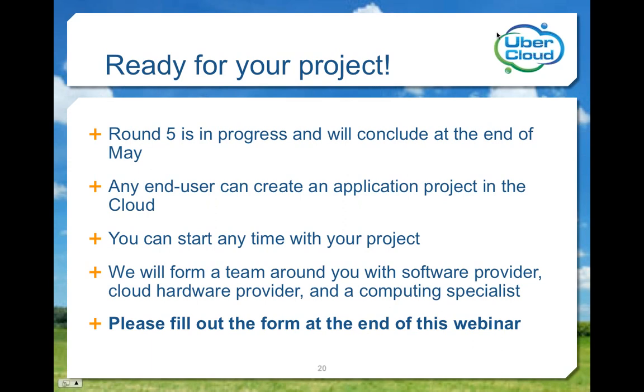And now we are ready for your project. We encourage you to submit your project. Round 5 is almost done in a few weeks. We start with round 6 in June, and we will use our new technology, which makes all of the new experiments much easier to perform than the 150 previous experiments. We will announce this in June, and all the new experiments will test these technologies, which we believe dramatically simplify the access and use of cloud resources.